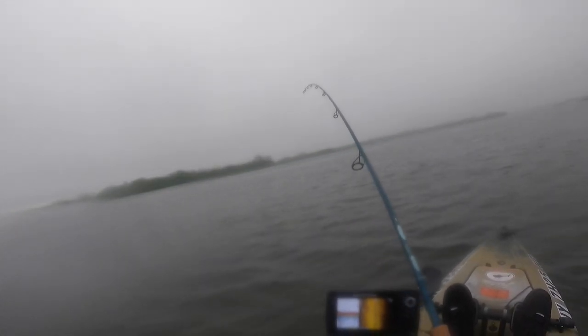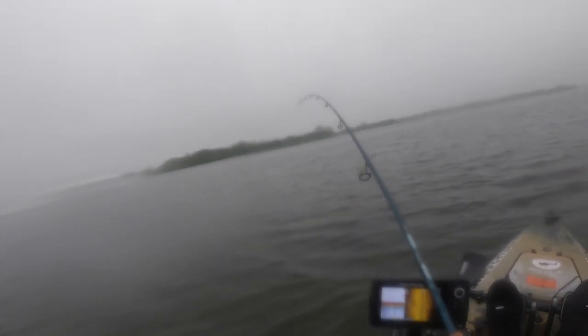Ah, fish on, guys. They're little guys. Don't know where the big boys are. They're supposed to be somewhere. Well, that guy's acrobatic right there.